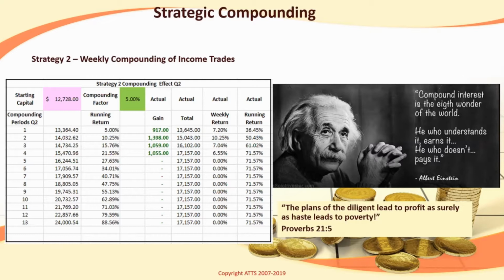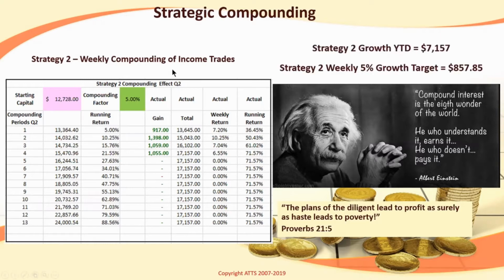Well, some of the new tools that are available, and again, we're making this offering for premium members, some of the new offerings with the weekly options and some of the leverage ETFs allow us to ask, hey, what happens if you compound on a weekly basis? And that's exactly what we're doing here. Our target is to compound the amount of money we have by 5% on a weekly basis. We started the year with $10,000 in strategy 2, and as you can see, we're up 71%. Next week, when we get going, my target is $857. That's 5%. That's our target for growth going into next week.